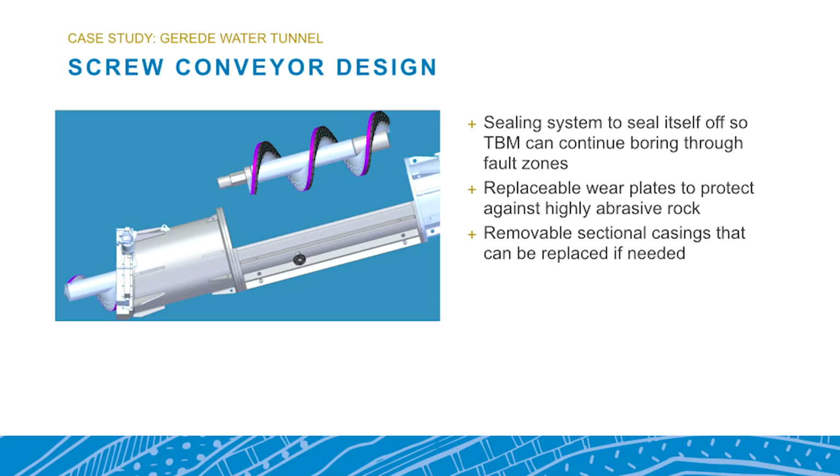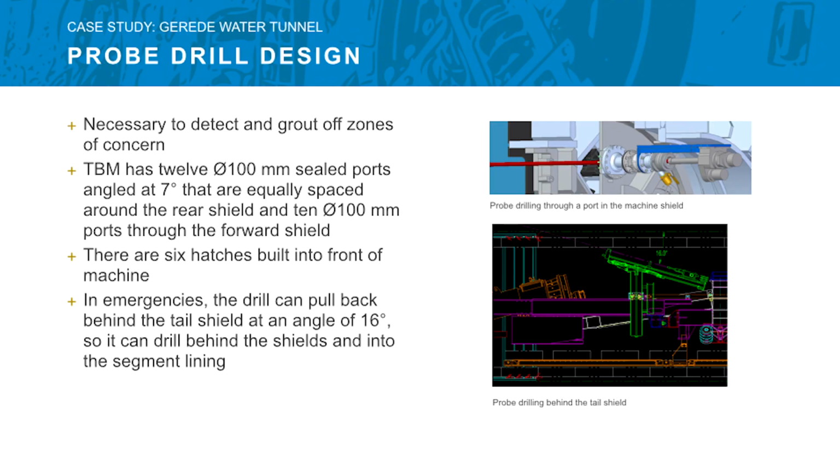We put a screw conveyor in the bottom primarily to help stop the water, and it gave us the ability to excavate and meter the ground. In addition to that screw conveyor, we could also close the complete machine off. And we were able to excavate in 10 bar ground conditions. Above 10 bar, we would stop, drill, and grout. So the machine was really designed around drilling and grouting procedures. So that was very influential in the machine design.